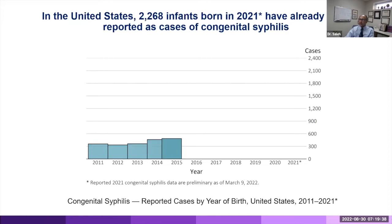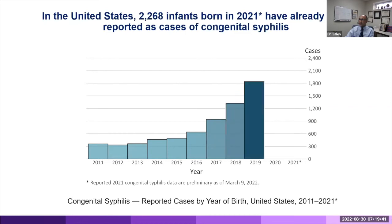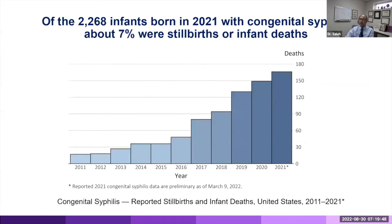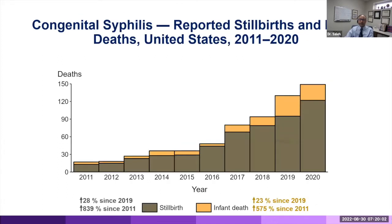This is also congenital syphilis in 2021, the most recent data, showing more than 2,000 infants born in 2021. And of those 2,200 infants, about 7% will be stillbirth or infant death. So very significant mortality. And if you look at the changes in death and stillbirths between 2011 and 2019, there is a significant increase, more than 500% increase in death since 2011, and in stillbirth, more than 800% increase.